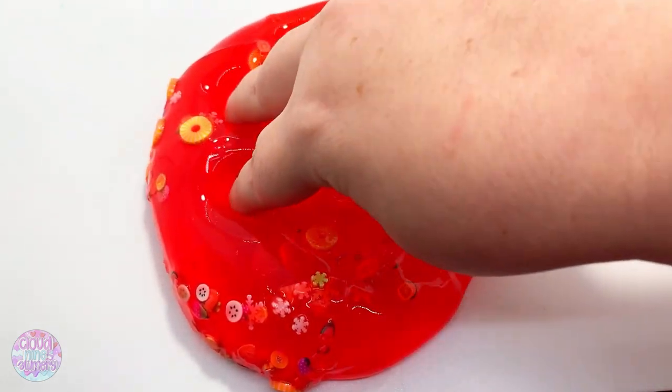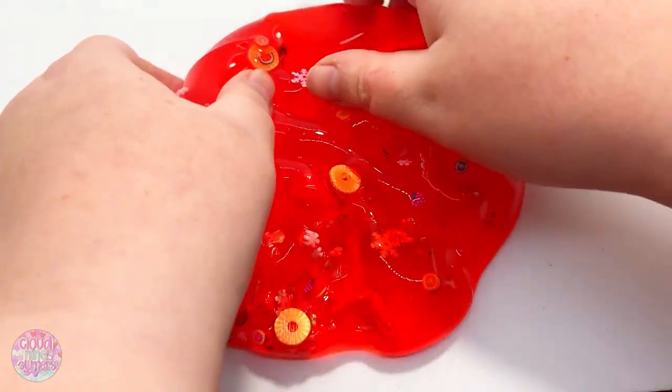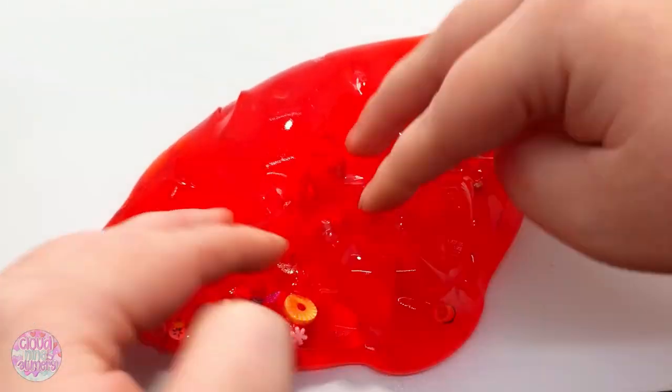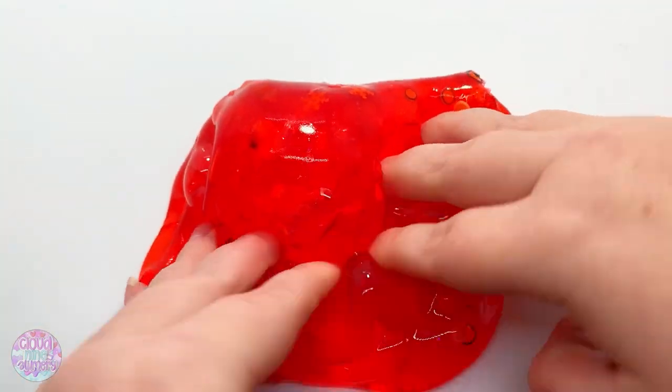I really enjoy it. The bright red color is awesome. I know you guys really like my bright slimes, so this one would definitely be the one for you. Super pretty, smells delicious. I think you guys are gonna love this one, and I'm for sure gonna be bringing it back.